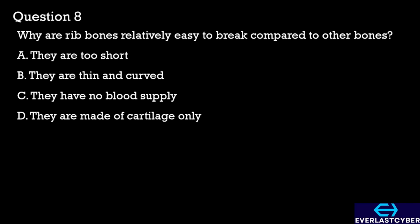Rib bones are not short, and the length of the rib doesn't determine the fragility. Some ribs are long, some ribs are short. However, both the long and short ribs can still break under trauma. So length is not the main reason that ribs fracture easily.